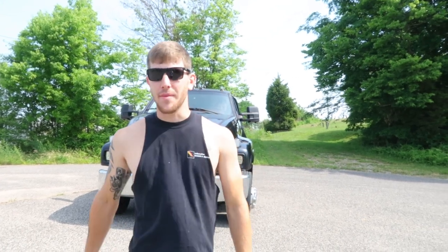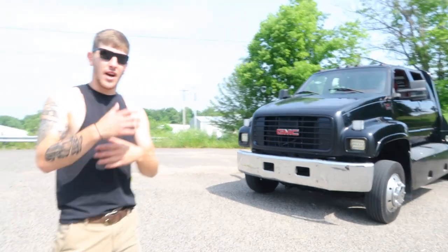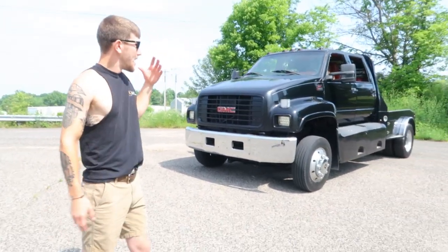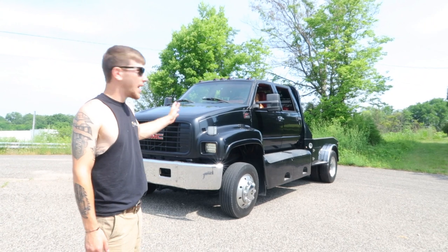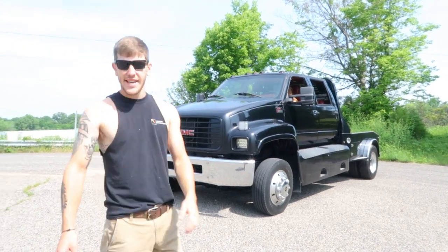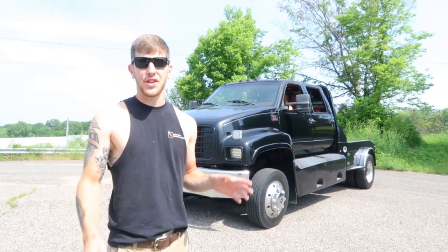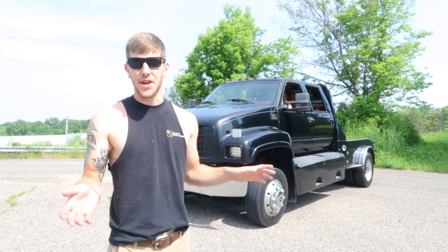Obviously, you can tell we're in a whole different area. My house is just over there, but behind me, you can see we have a behemoth of a truck. A lot of you guys know I work with semis on a regular basis, and technically this isn't a semi, but it is a big freaking truck. It is a GMC C6500. We're gonna do a little overview of it. This truck is for sale. If you guys have any questions, I can give you all the information on it.